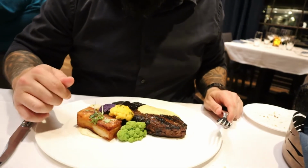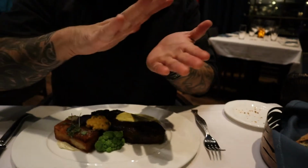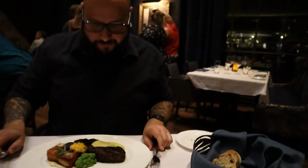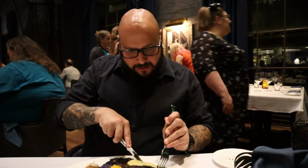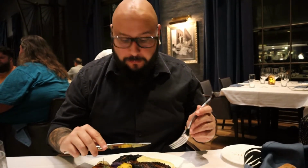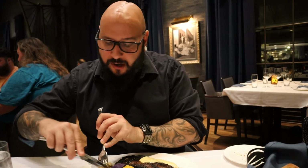For my entree, I decided to go with a 12-ounce New York strip. This comes with béarnaise, what they call carnival cauliflower, and also a gratin, which is 16 layers of potatoes compressed down and cured, and then right before it hits the plate, they flash fry it. So let's dive right in. Let's see here. That flavor combination is very good. The sear on the steak is perfect. The béarnaise is really good. I'm very, very curious to try the gratin.